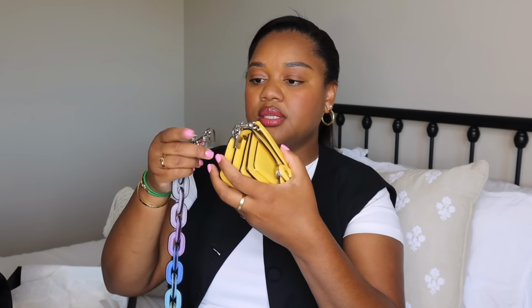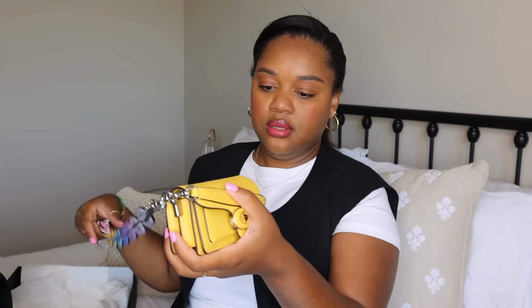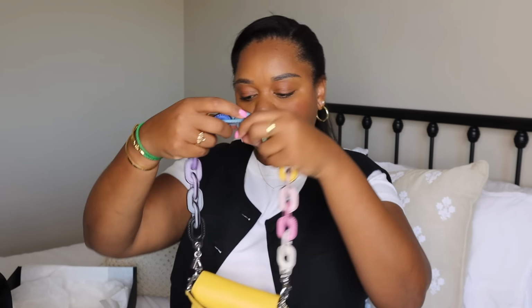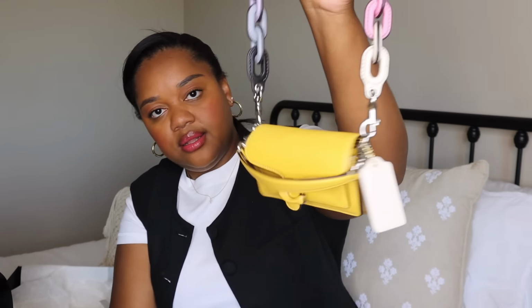I'm gonna put it on so y'all can see how it looks. The girl that helped me in the store was really, really nice. How cute is that? Look at it with the strap on there. Right? It's like super, super adorable.